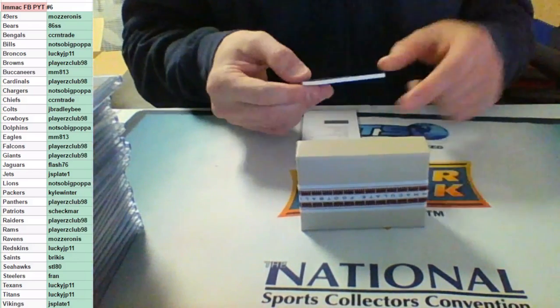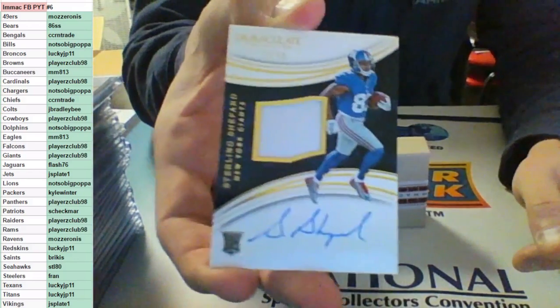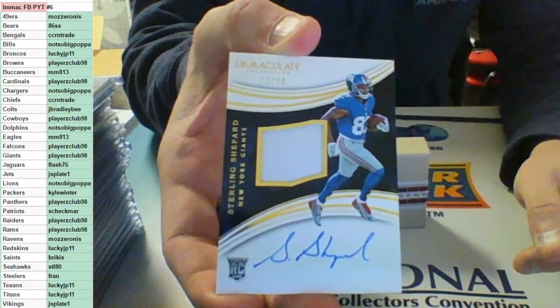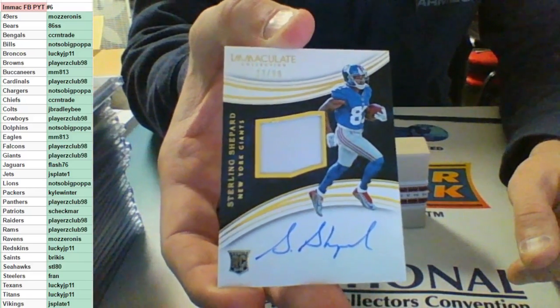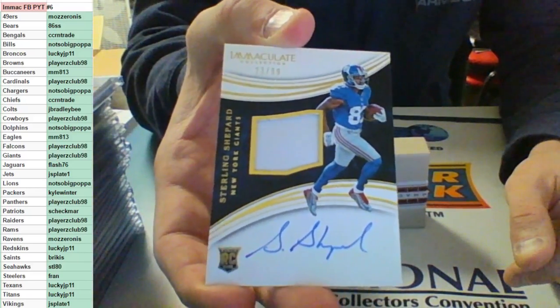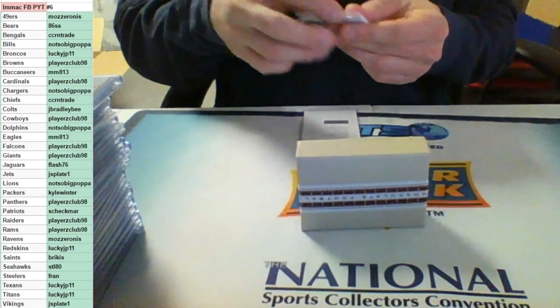Wow, second one of the break. Third of this player, second RPA out of 99 for the Giants, Sterling Shepard. Topping it off. Players Club. Sterling Shepard, RPA out of 99. Giants crushing.